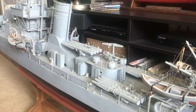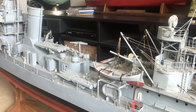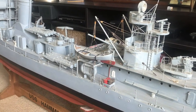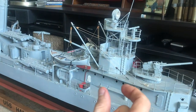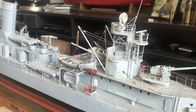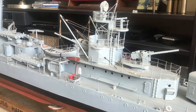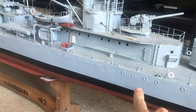Anyway, the size: I made all my ships quarter-inch scale, 12 to 48. Gotcha, quarter-inch to the foot. So every foot in real life is a quarter-inch. So this comes to about 7 feet. I don't remember how many feet this was, but the Kennedy I have here was over 8 feet in quarter-inch scale. We'll get to the Kennedy in a second.